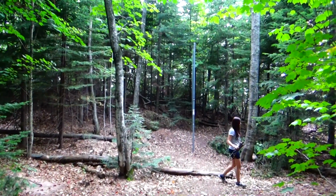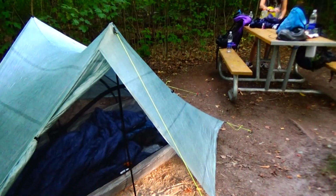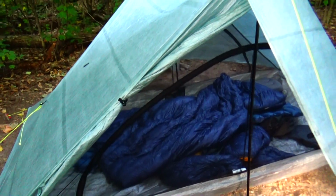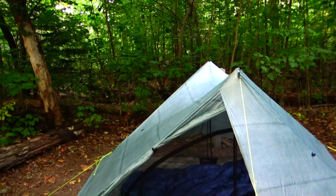That's a nice bear pole. Well, for the most part, we got everything all set up for our Z-Packs tent. We'll just have to do a little adjusting on the inside and maybe a couple of minor adjustments on the outside, but overall it looks good.